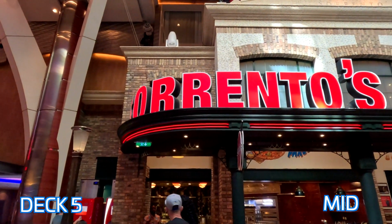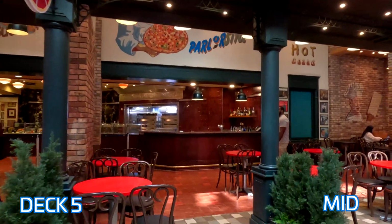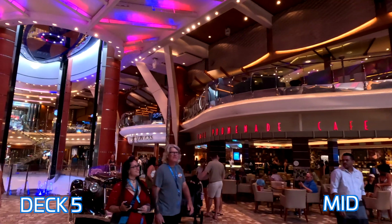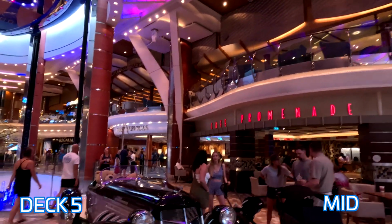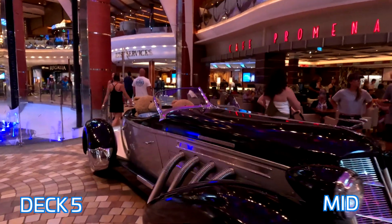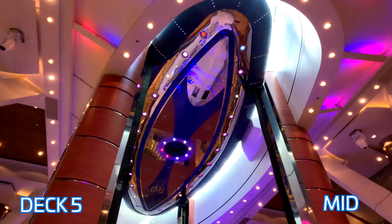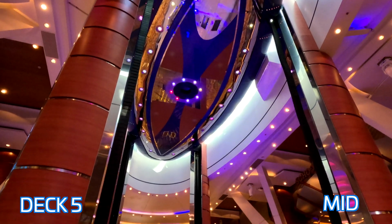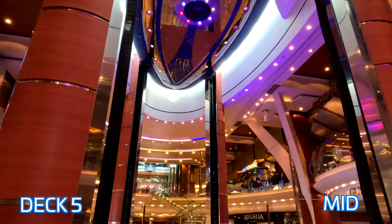And across from there, we have Sorrento's, which is the pizza place, another one of my personal favorites on any Royal Caribbean ship. Grab yourself a really good slice of pizza here at Sorrento's. Moving on back to Cafe Promenade. Similar menu to Starbucks, pretty much the same thing. And a little bonus here with Cafe Promenade is it actually is a little bit cheaper, and you get your loyalty discount on your coffee from Cafe Promenade, even if you get the exact same drink that you would find from Starbucks.